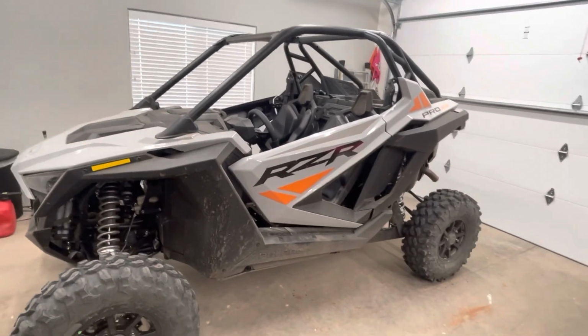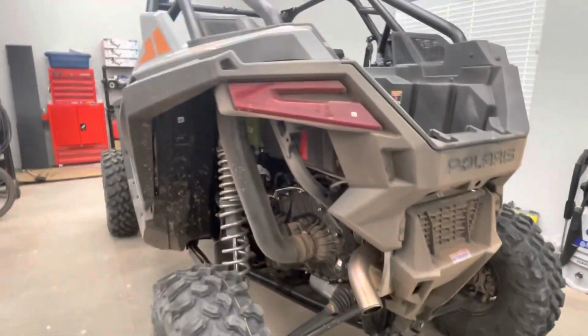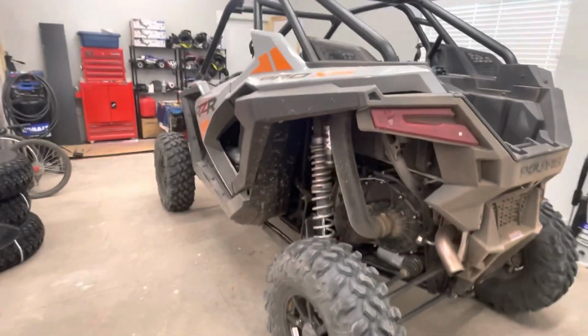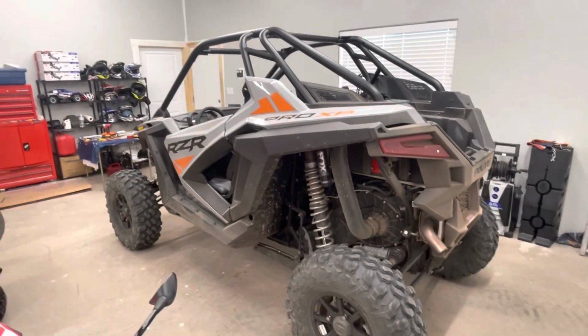I think this machine looks great. So far, we're really enjoying the machine and look forward to putting a lot more miles on it and doing some updates for you down the road.